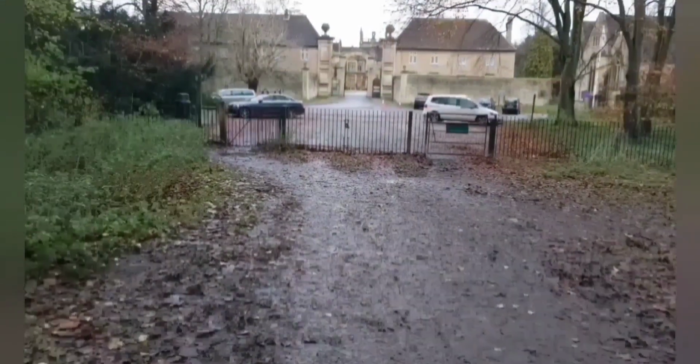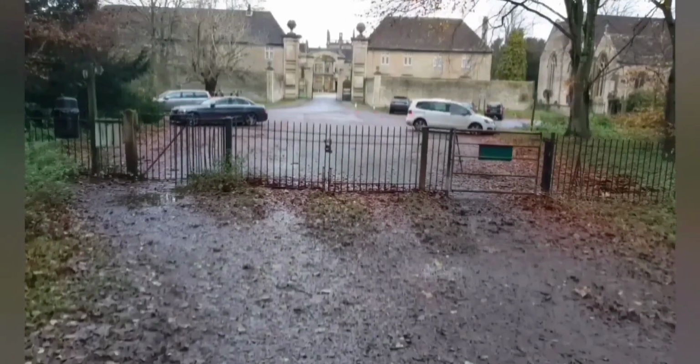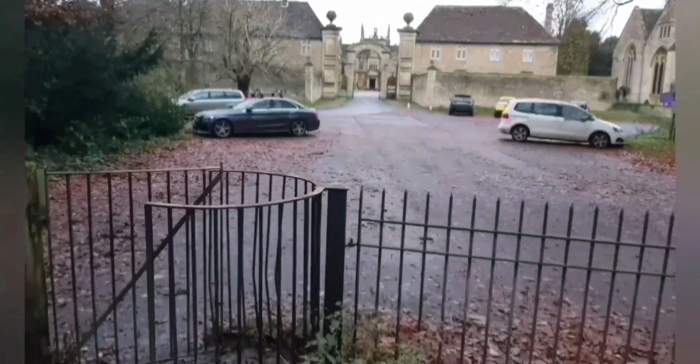And at present I'm heading towards the big estate house that's in Corsham. As you can see the entrance there, it's quite a large substantial building. I believe it used to belong to the Methuen family at one point. Who it belongs to now I don't know, even though I've lived here for about 12-13 years.